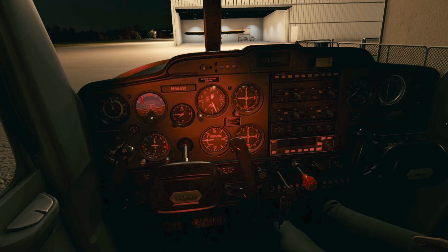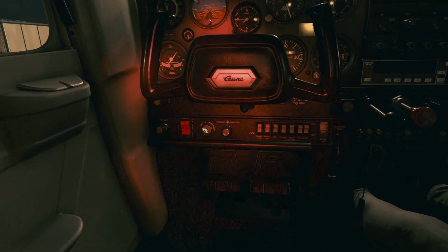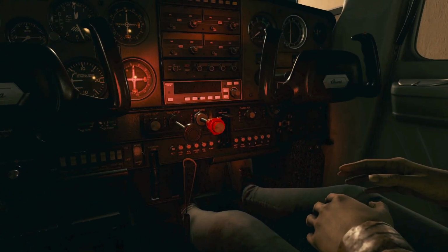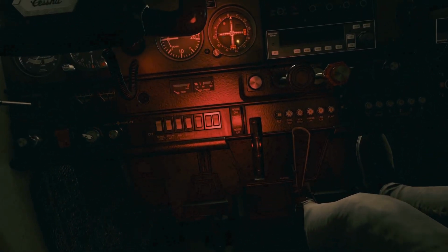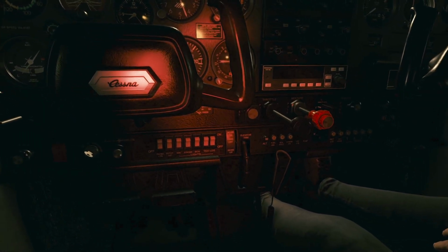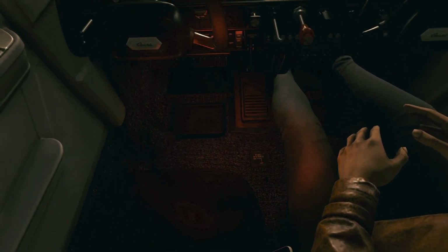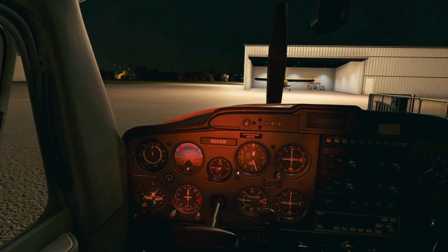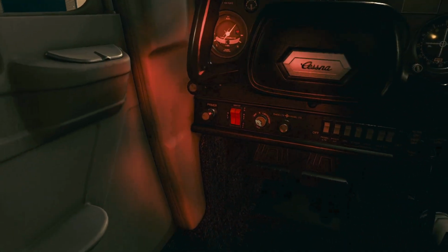We'll head down here and we'll check that all of our switches are off. Our parking brake is set. There we go. Our circuit breakers are all in. Mixture is to idle cutoff. Our trim, we'll check down here for the trim wheel, is set to takeoff. That all looks good. And the fuel shutoff switch for the C152 is on the floor here, and it's a little bit hard to see in the dark, but we've got it. So that looks good. We'll check that the prop area is clear. It is. We'll get the mixture into full rich.